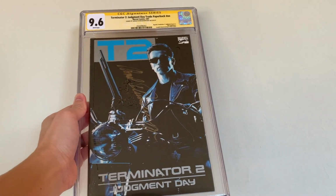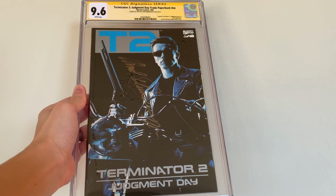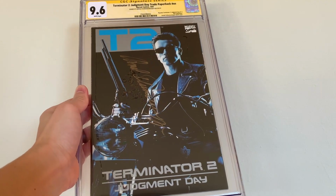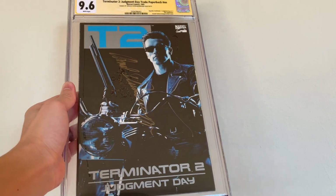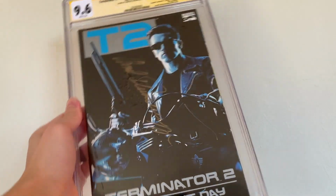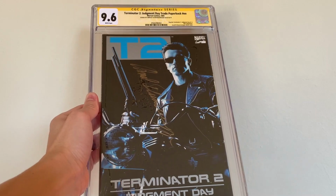Like I said, I don't really have too many celebrity signatures. I would love to get a signature from Jackie Chan or Mark Hamill or something at some point. Or even Sylvester Stallone. I know he's made the rounds, but I think I would have only pulled the trigger for Arnold. So anyway, yep, it's a keeper.